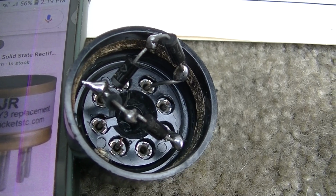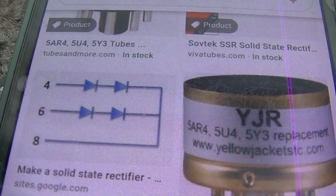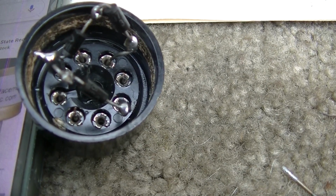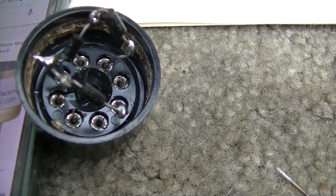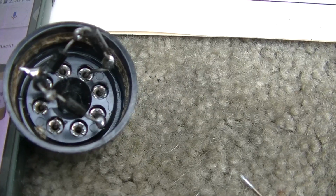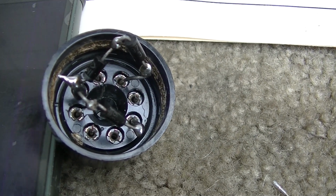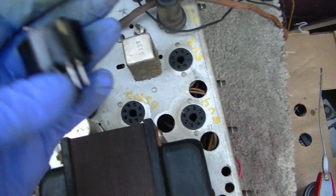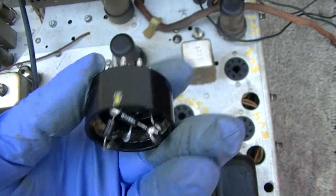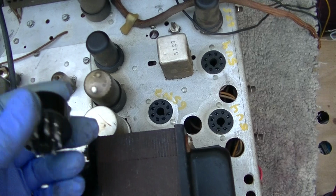Okay, there it is. And you can just Google it. I just used two diodes in series to get the PIV up a little bit and also increase the forward drop. This will also be nice because this gives us easy above chassis access to test points. Here's our solid state 5U4 replacement. I guess we'll find out if I got that right here pretty quick.